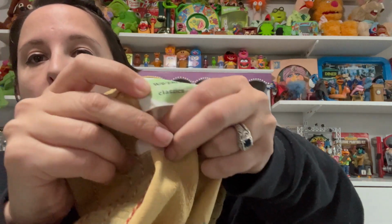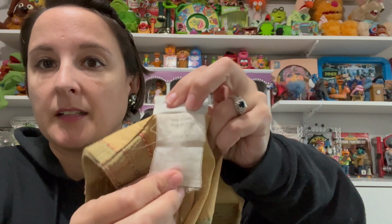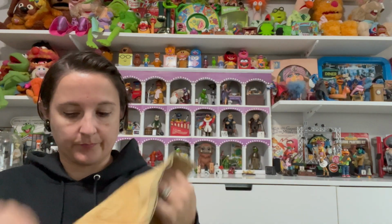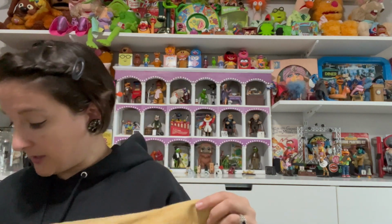It is a Waverly Home Classics curtain panel. This is what the tag looks like. And the other tag is just faded to oblivion. Faded and washed. I mean, these smell clean. These must have been recently washed because they smell like detergent, and the fabric still looks fantastic. So this is the top.